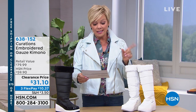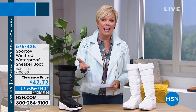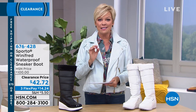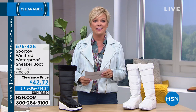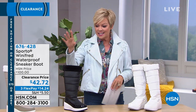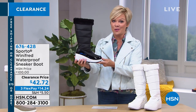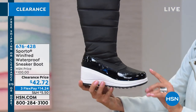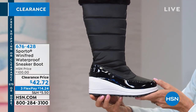Now we have this in 6 to 11 medium widths and whole sizes only. If you go between, because it's a winter boot, we'd recommend bumping up that half size. But winter is still in the air, and with that means the snow will melt, and with that there's gonna be slush and water and puddles and all kinds of crazy things. Don't worry about it. This is gonna be the boot that's gonna carry you through the rest of the season, and then enjoy it come around next year, because I love the fact it's got a 2 1/4 inch rubberized heel. Is that just not the cutest style?